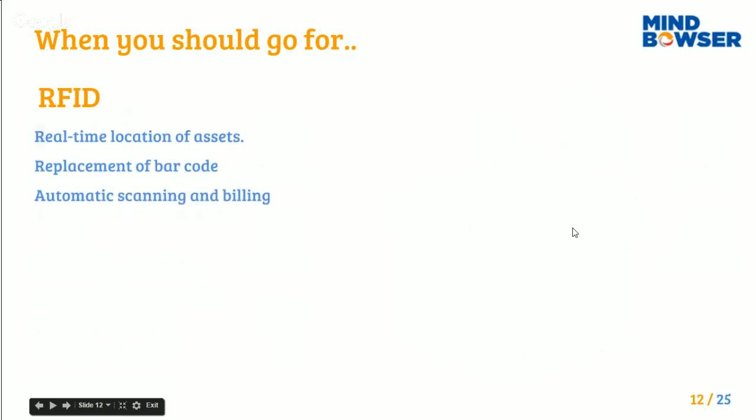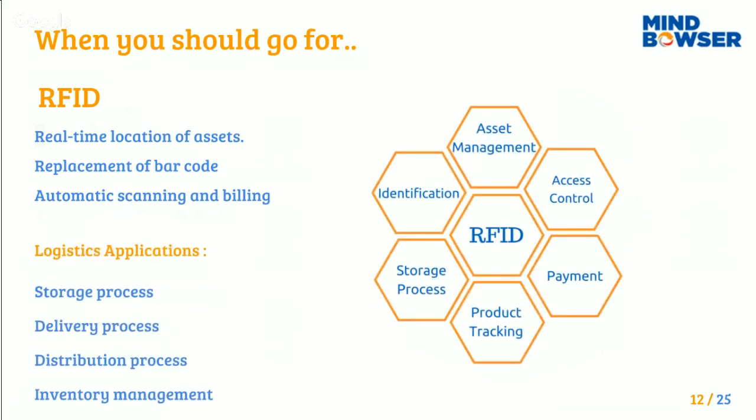When you should go for RFID would be real-time location of assets. It is a great replacement for barcodes, and it can be used for automatic scanning and billing. So it is used for storage process, delivery process, distribution. Mostly RFID can be used to track consignments, where you want to know whether some consignment has been received or not, or whether some consignment is in a certain place or not. So at all those places, RFID can be used.